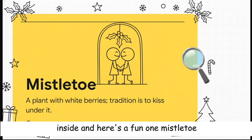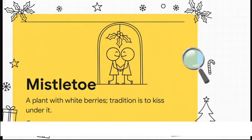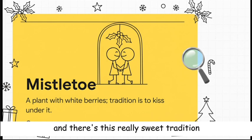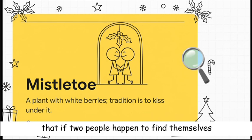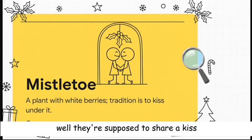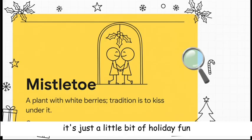And here's a fun one. Mistletoe. This is a special plant you might see hanging up in a doorway. And there's this really sweet tradition that if 2 people happen to find themselves standing under the mistletoe, well, they're supposed to share a kiss. It's just a little bit of holiday fun.